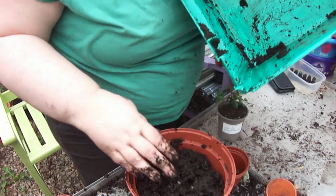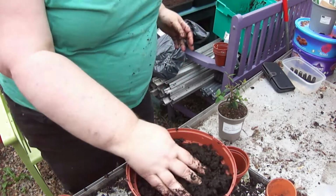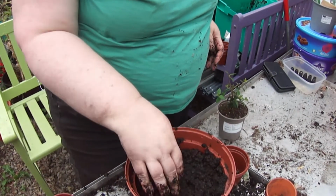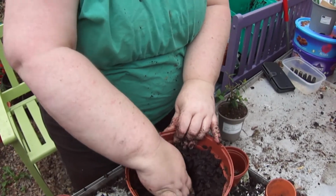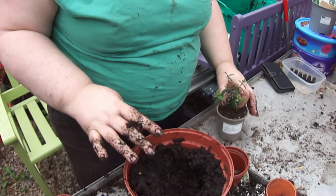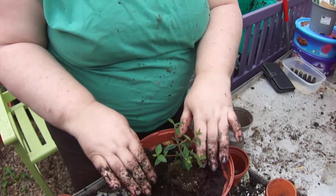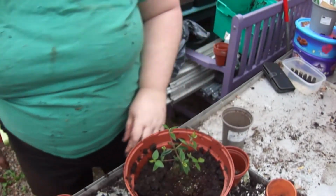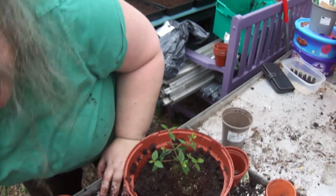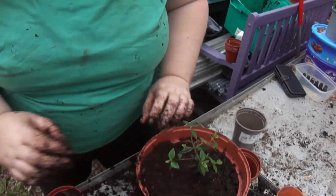There we go. Right, so we're going to get a hole in there and plunk straight in. And a little bit more soil around the sides because it will sink. As will you guys, apparently.